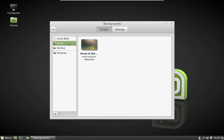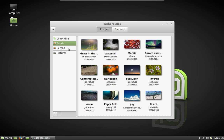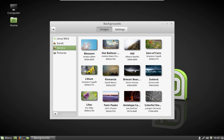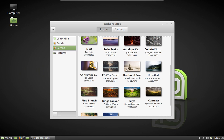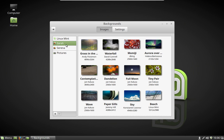And then we have the ones for Sarah, which is Linux Mint 18. We've seen those before. And then we have the new ones, which is the ones we want to look at, see what we got. Looks like we got quite a few to choose from. See any in here that look cool to me? Honestly, none of these are jumping out and going, boy, I want this to be the background. But it's fun to look at. Of course, you can choose things out of your pictures folder as well.